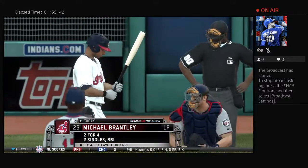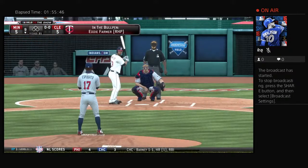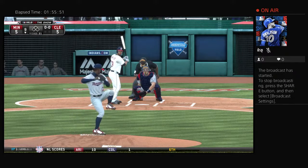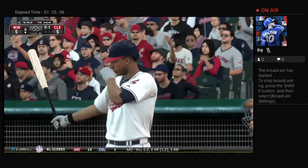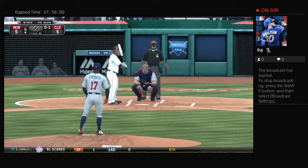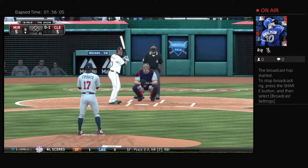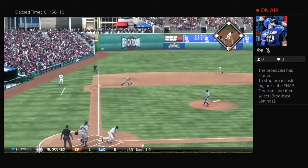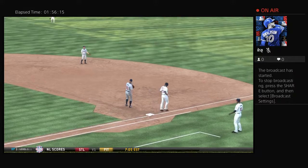Michael Brantley is set to go now as we lead off the bottom of the ninth. Bottom of the ninth inning for the Indians. Left fielder, Michael Brantley. And here's a fastball called for strike 1. On the ground to third. Throw to first is in time for the first out.